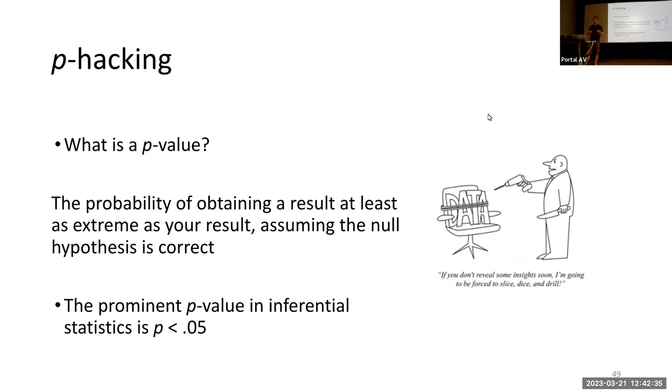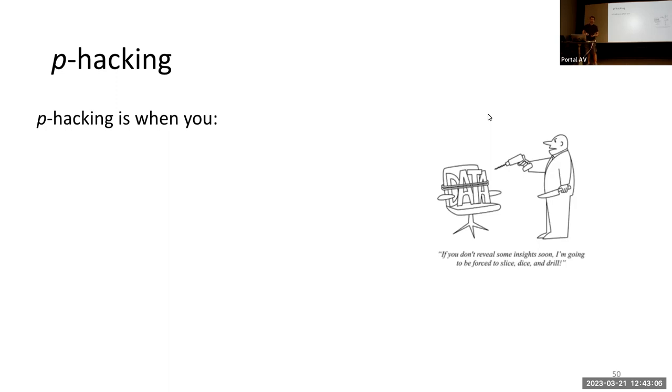In many areas of research, particularly in psychology, the p-values associated with the statistical tests we've run are used to determine whether we can say that we have found evidence that an effect exists or not. The most prominent p-value cutoff, at least in the psych sciences, is 0.05. If you get a p-value less than 0.05 on an effect that you're analyzing, you're able to say that effect is statistically significantly different from zero. We have evidence that this effect exists. Now, with the definition of p-values, we can lead into what p-hacking is.